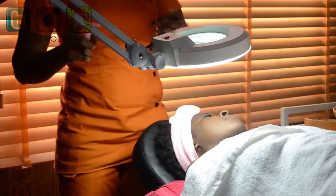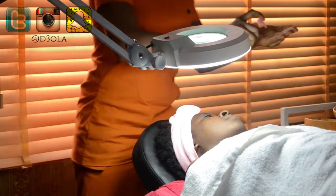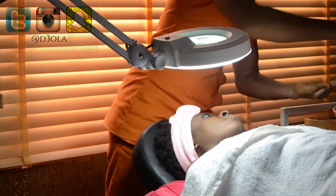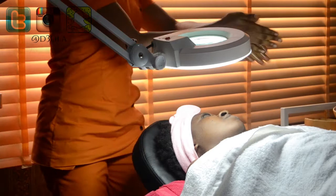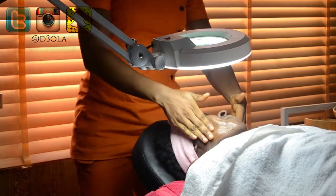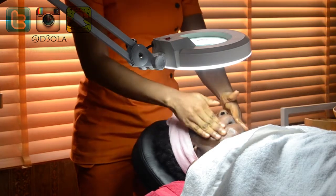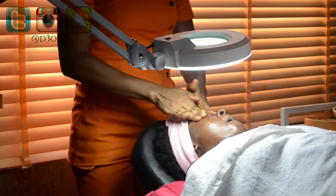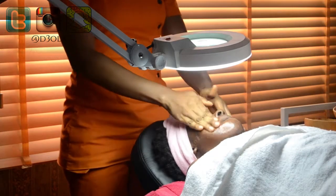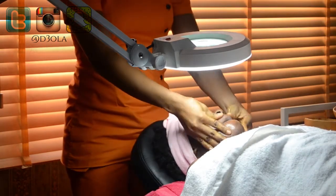First I'll be starting with the oil. It's the neem oil. Ooh, it's a bit strong. It's undiluted. The neem oil is good for acne, cleansing, pimples, anti-aging and wrinkles. It's a multi-purpose oil.